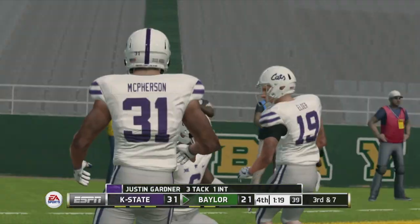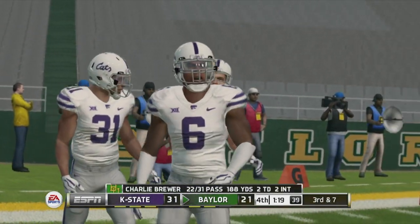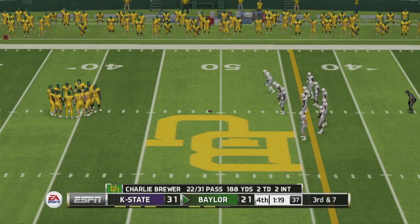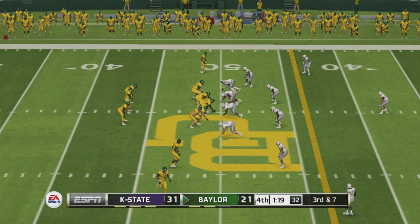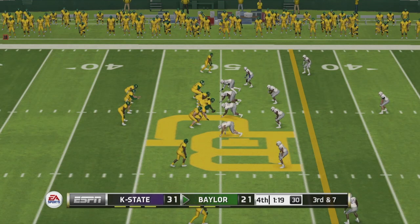Even though they didn't sack him, the pressure was still enough to force a bad pass. If you can get in there and disrupt the pocket, then the quarterback is going to have a tougher time getting the ball to his playmakers. Third down, and they need to get it inside the 44.